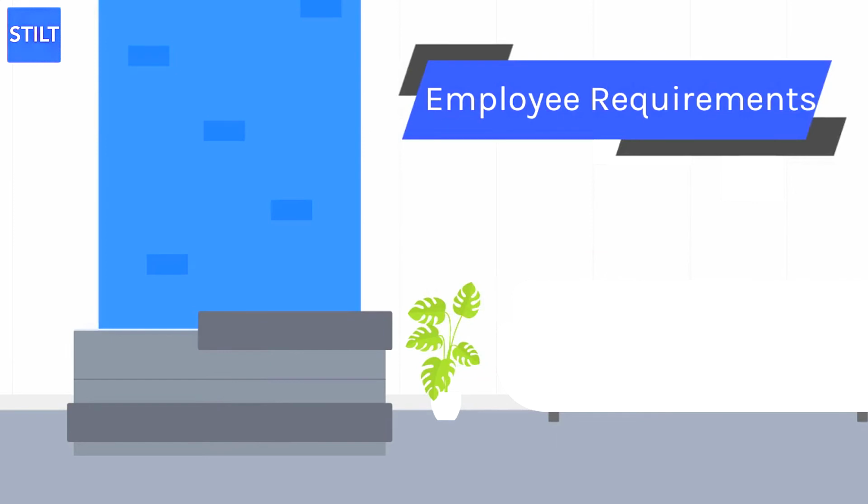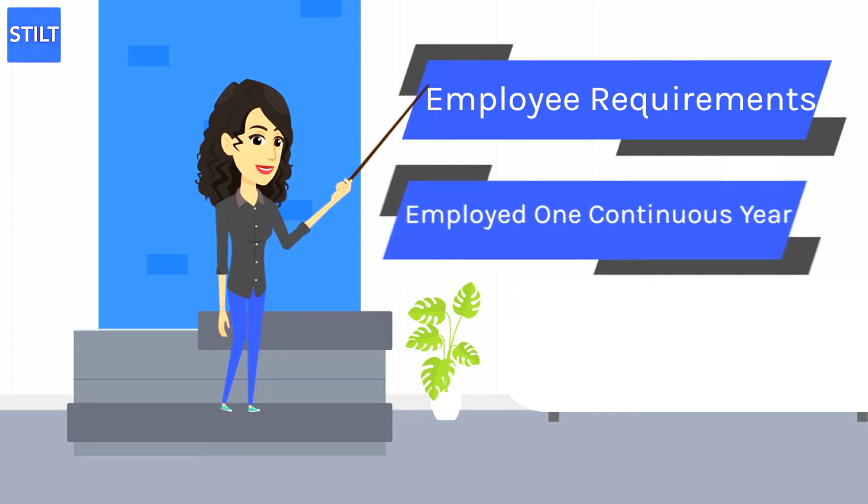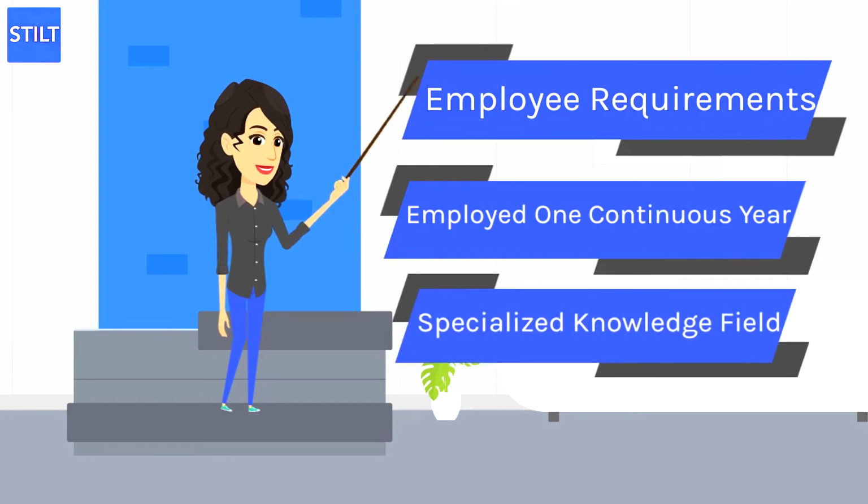Employee requirements. Under an L1 visa, the applicant must have been employed by the foreign employer for at least one continuous year within the previous 3 years before their admission into the US. This year of employment must have been in a managerial, executive, or specialized knowledge field, and their prospective employment in the US must be within those same fields.